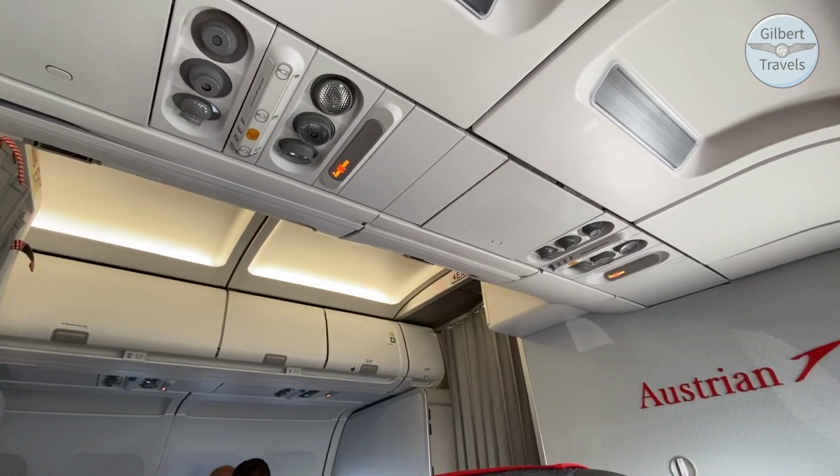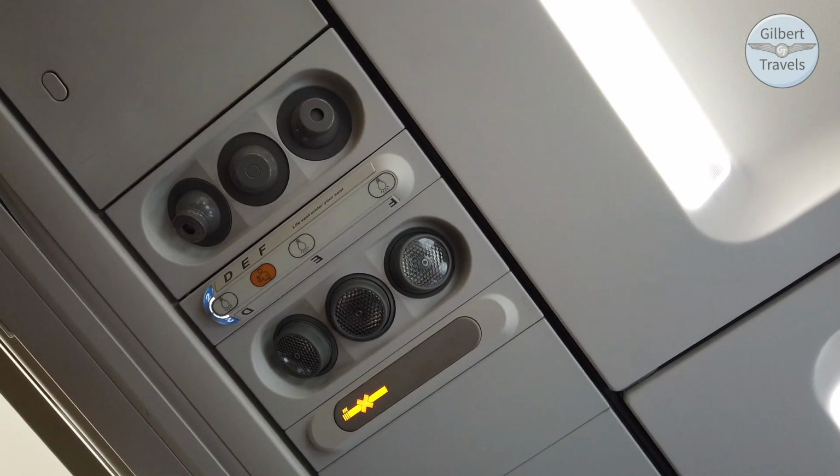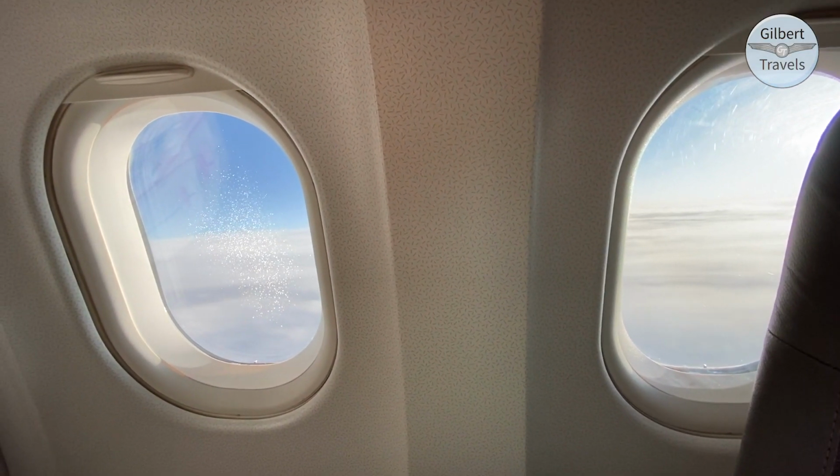Overhead, you'll find a pretty typical Airbus luggage bin, equipped with individual reading lamps and air vents. I did appreciate having almost 2 full windows in the second row of this aircraft.